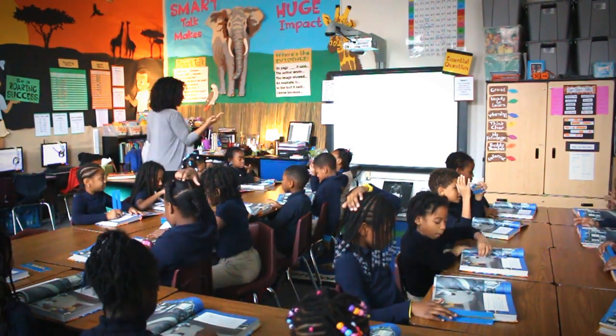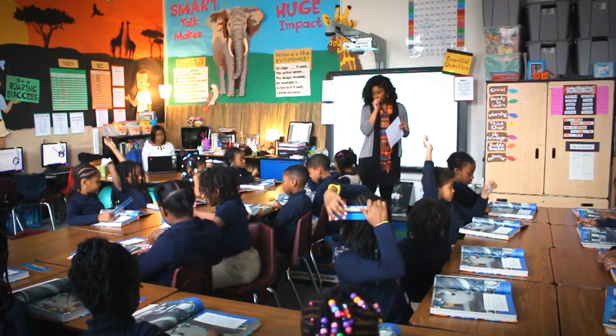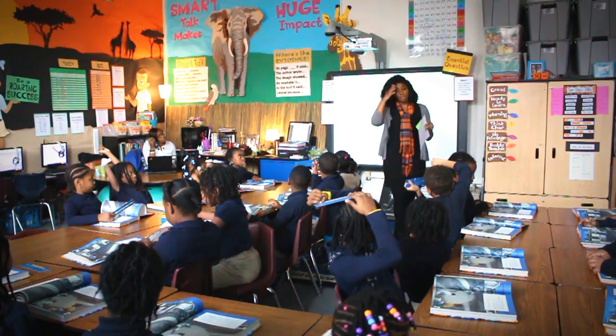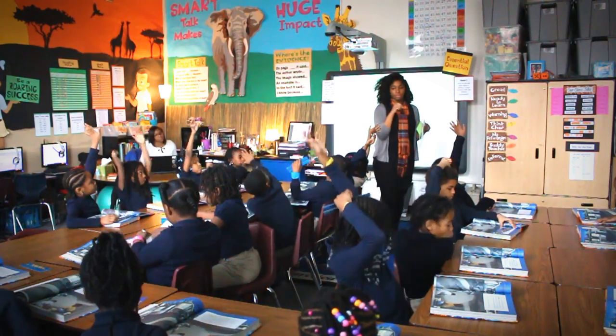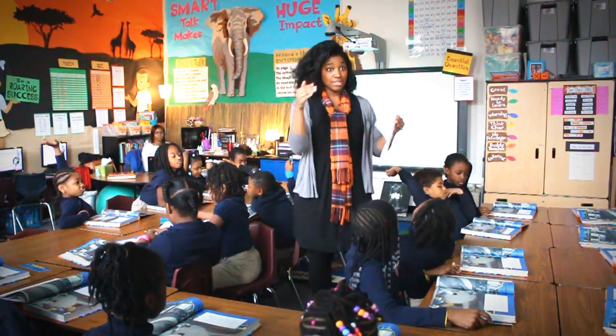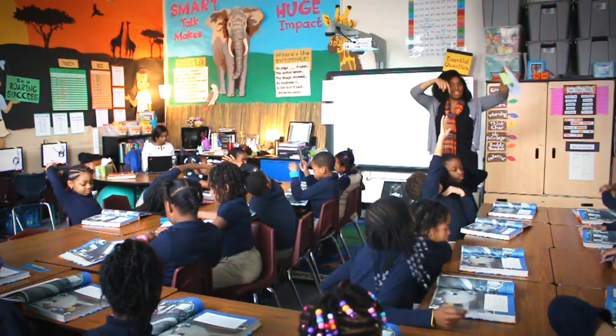Okay, you see baseball players, what else? They are playing baseball. What's the setting right now? They're outside, more specifically, on the roof. On the roof, right? So what's happening in this picture?